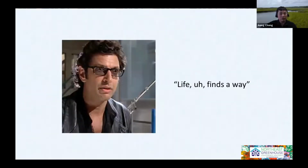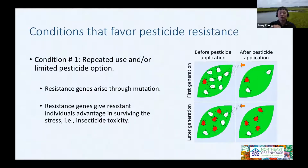It happens a lot. And the reason why it happens is that we are dealing with an organism. For an organism, the one primary thing they are thinking about is to survive, to pass on their genes. So they'll do whatever they can to pass on their genes. And yes, if you challenge them with something that will kill them, they will find a way around it.